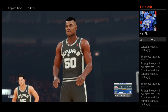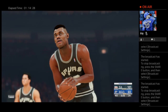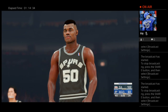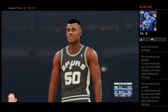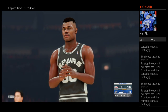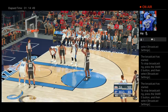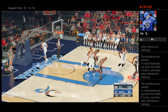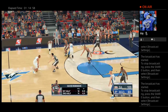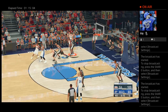2 shots. And that one falls for Robinson. Robinson hits them both. I felt like he was a little hesitant in the first half, but really he's amping himself up here and battering around to get himself to the free throw line. Daniels with it, covered by Duncan. Hendricks passes to Daniels.